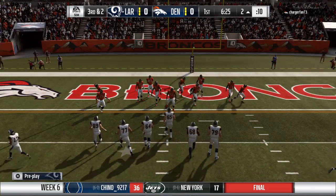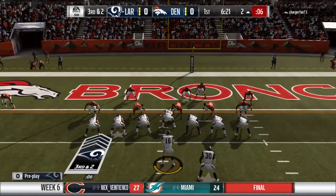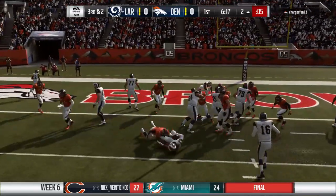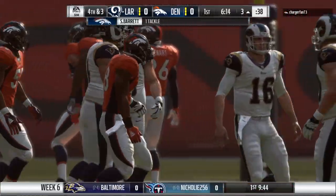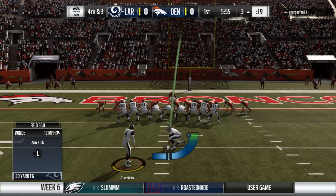This opening drive has taken them to the 2, but now they come up on a 3rd and goal. They'll try and push it in with Gurley. And he'll maybe get back to the line of scrimmage, but no more than that. No gain on the play that time, so a big stop, and it's going to leave them with a 4th and goal.